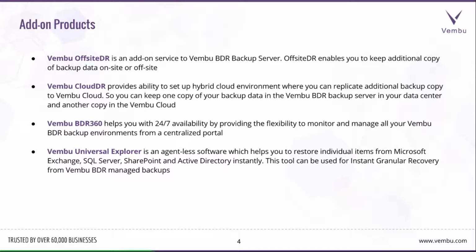And Vembu Universal Explorer is an agentless software that helps you perform a granular restore of applications like Microsoft Exchange, SQL, SharePoint, Active Directory from the image level backups. So if it's Exchange, you can even do a mail level restore. If it is SQL, you can even do a database level restore. So the granular application level restore can be done using this utility from image level backups.